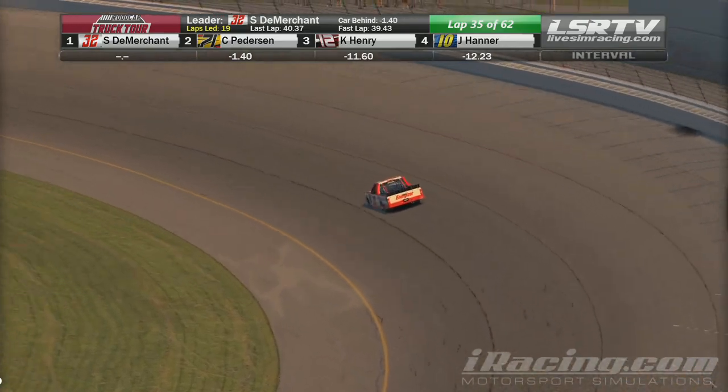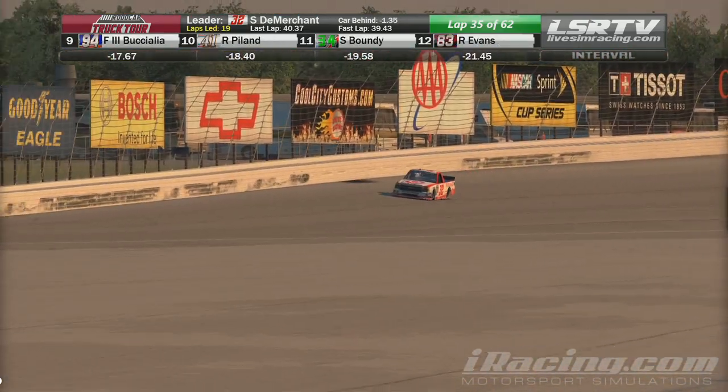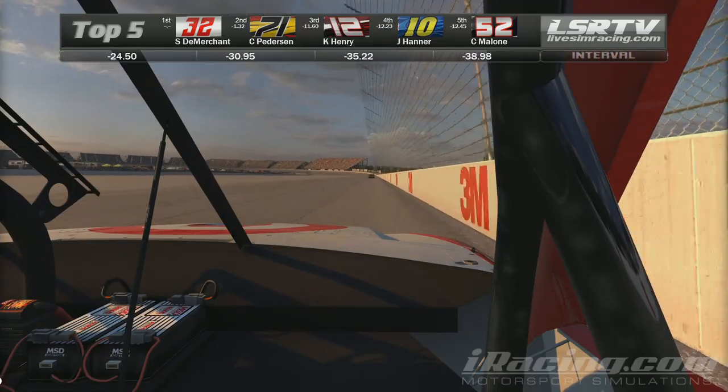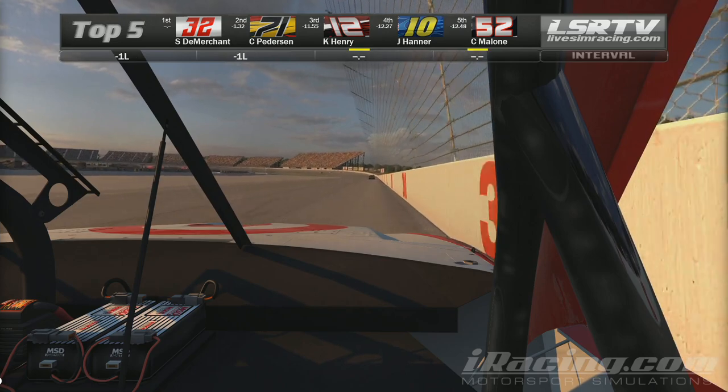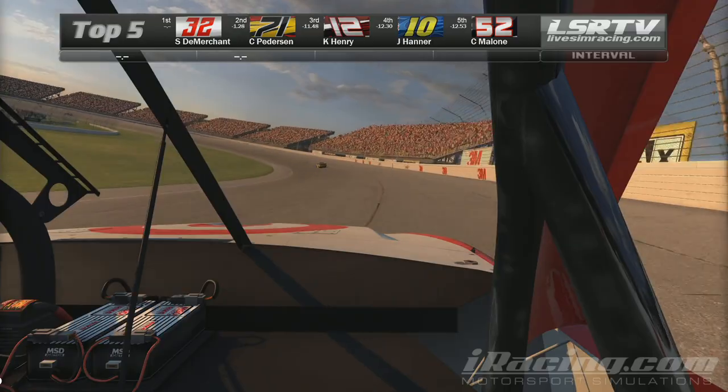So back to square one. How the strategy is going to play out, we don't know, but it is Seth DeMerchant leading the way with 1 pit stop to the book, and he's on a 2-stop strategy. 1 more to come, and for those 11 plus seconds behind, they hope to stretch it from here on out with the field.